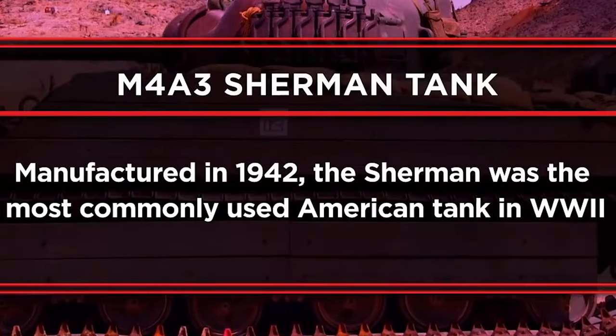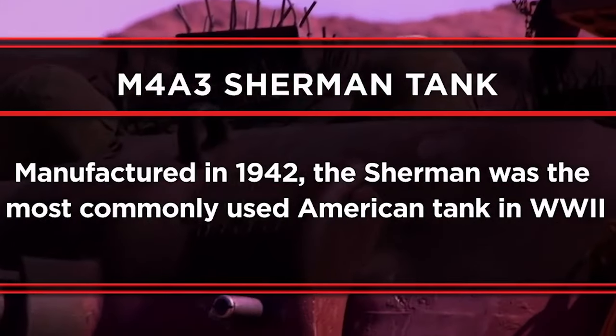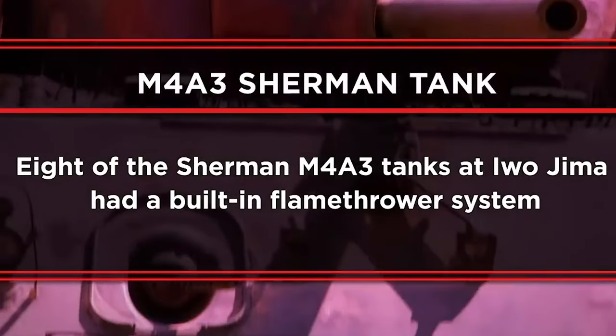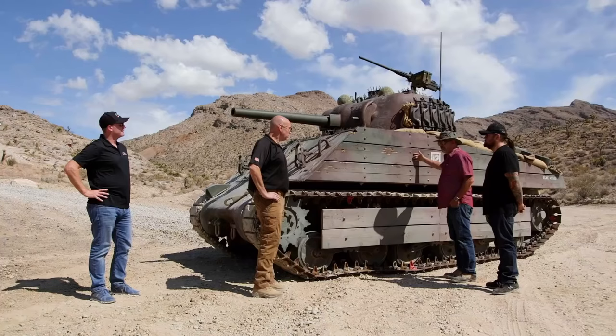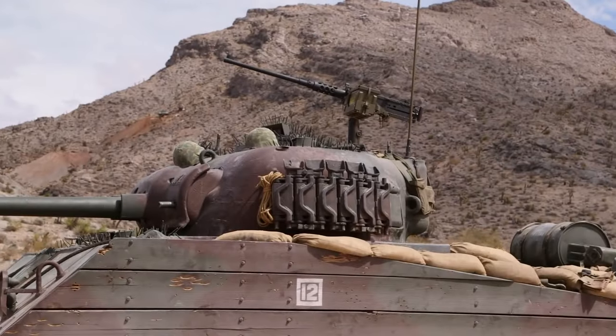The tank the guys are looking at right now is an M4A3 Sherman. What makes this tank special is it's the only Sherman tank in private hands that was actually used in the Pacific Theater, real Marines jumped into during Iwo Jima, and now they can relive that history as well. Ron proudly tells Rick it is the only one of its kind in private hands. He tells him that the tank saw action and was knocked out 3 times before it was taken out of commission.